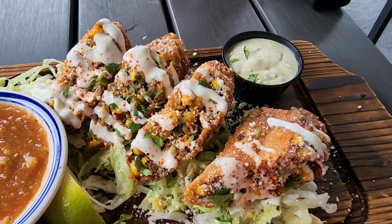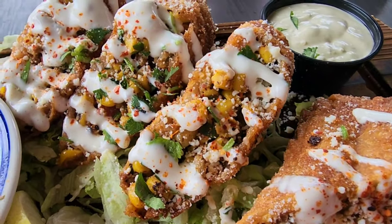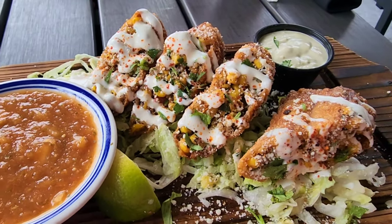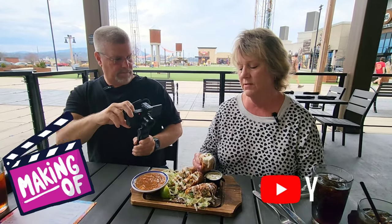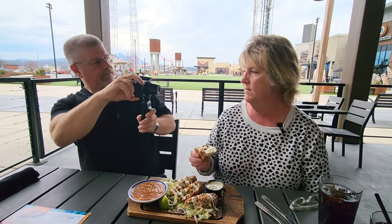All right, so Rich and Jen got the Esquites egg roll, beef egg roll for an appetizer. Beef, roasted corn, pepper jack cheese, lime chili powder, elote sauce, and avocado dressing. Looks like our appetizer just got here. This looks delicious. And I guess it's kind of like the Chinese version.